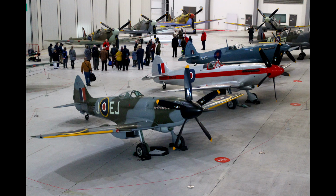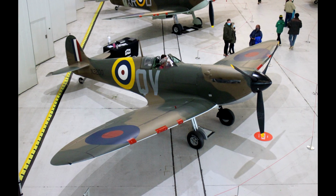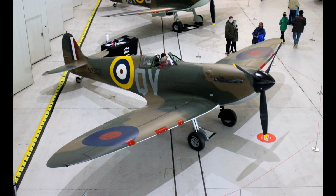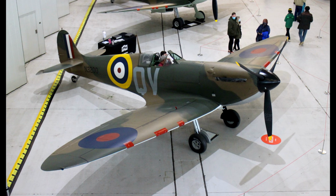enabling people to get close to 12 Spitfires of varying marks side by side on display for a limited time only. Spitfire: Evolution of an Icon, celebrating how this aircraft captured the hearts of the home front and became synonymous with the hope and protection of the British Isles in World War II.